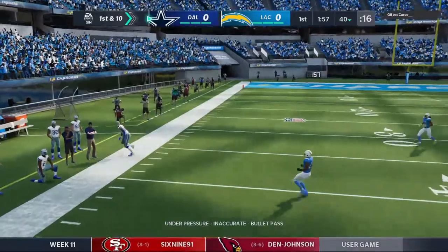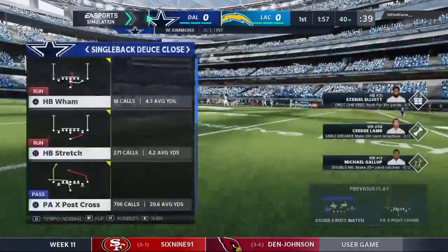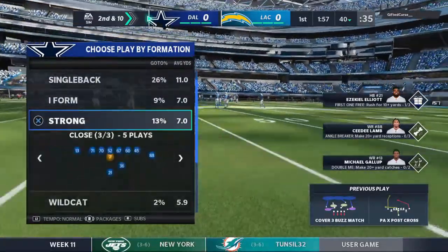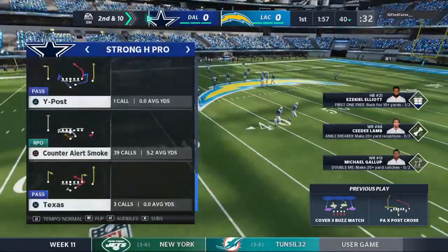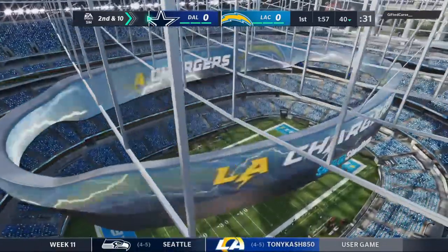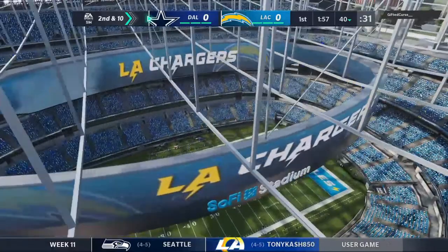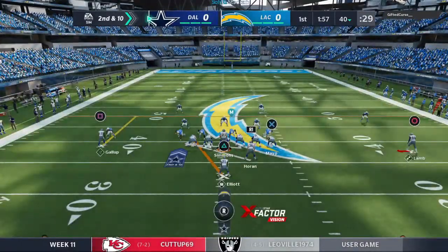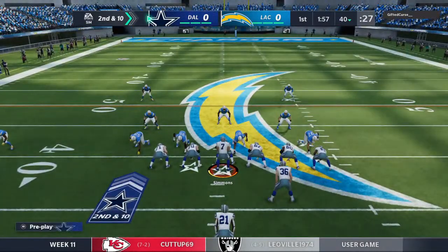Now throw on first down there, but it's incomplete. CeeDee Lamb is the intended target, and that'll bring up second down. One thing that you're going to see from this offense is that they love the matchup with their wide receivers against this secondary. That one wasn't successful, but don't expect them to back away from attacking all game long. So second down and 10. Once again, they'll go from the 40.